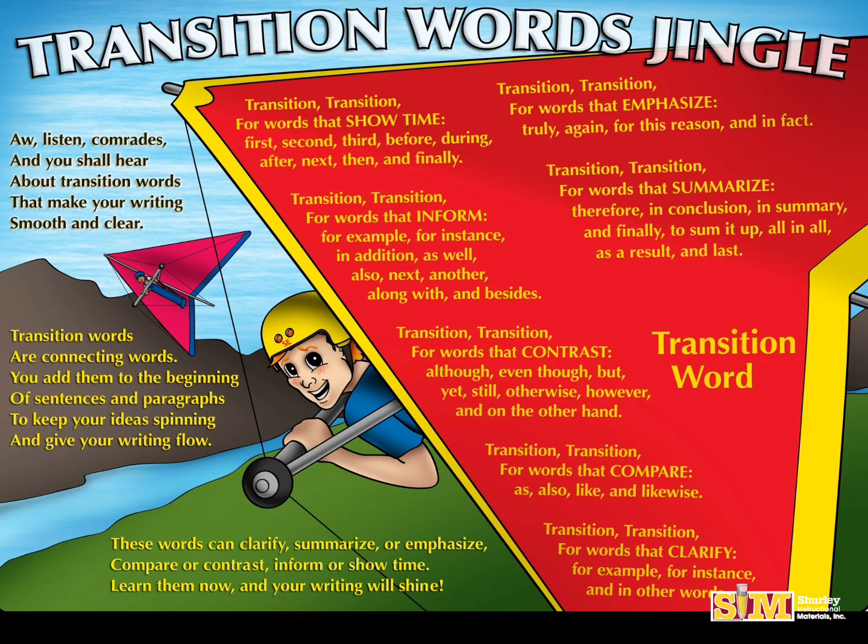The transition words in the jingle are organized into categories, and learning the jingle will help your students commit them to memory. I'll demonstrate the first few stanzas so you will get an idea of how the jingle sounds when you chant it. You can also listen to our pre-recorded jingles on our YouTube channel later.